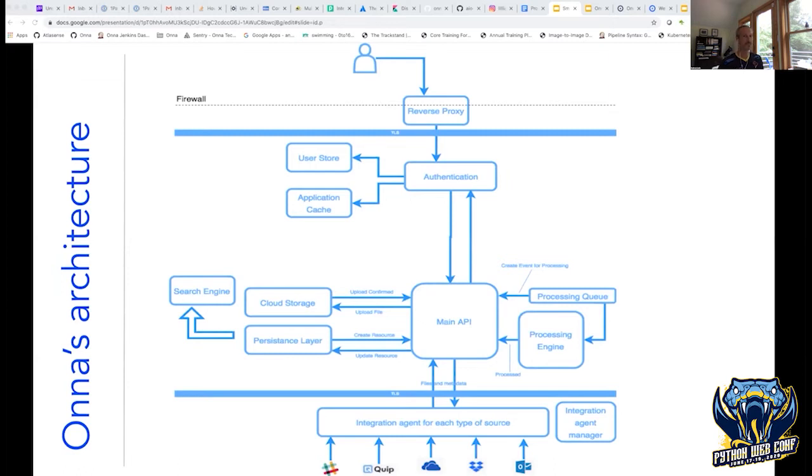The platform exists in a virtual private cloud, and we leverage a lot of the tools that come with that, for example managed Kubernetes and various other services that are provided by our cloud provider.